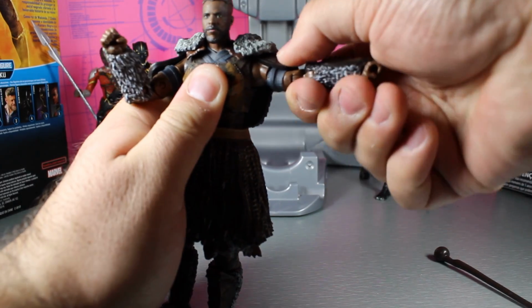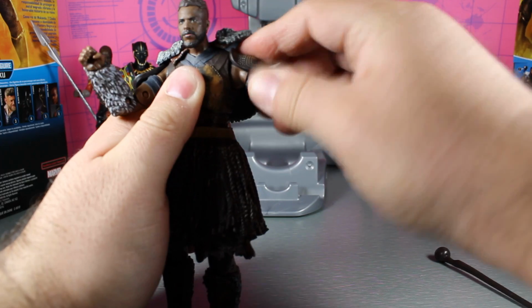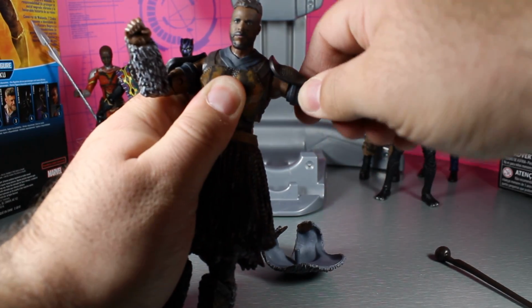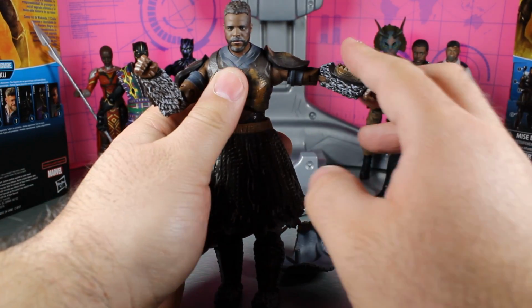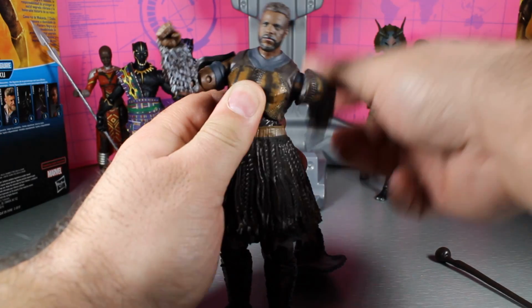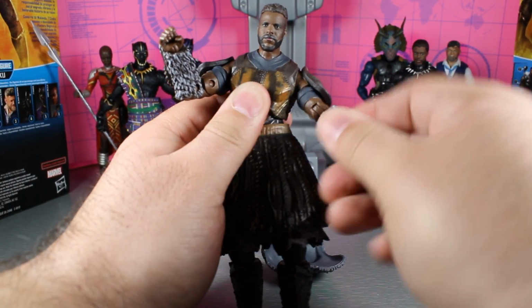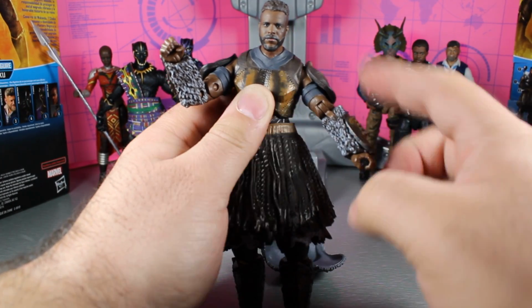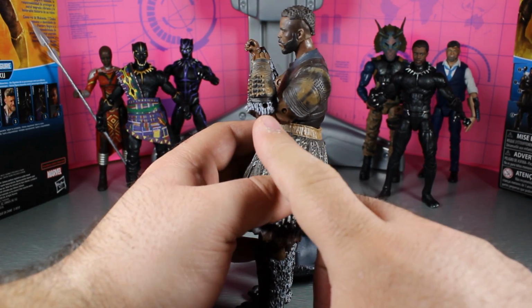Shoulders go up, so you can see that this arm piece on the shoulder actually has a little bit of flexibility to it, so you can get that arm up, and you can see how it kind of bows into it. And you get a full rotation there. There is actually an upper bicep swivel in there, so this does not get in the way of that. You do get a double jointed elbow.